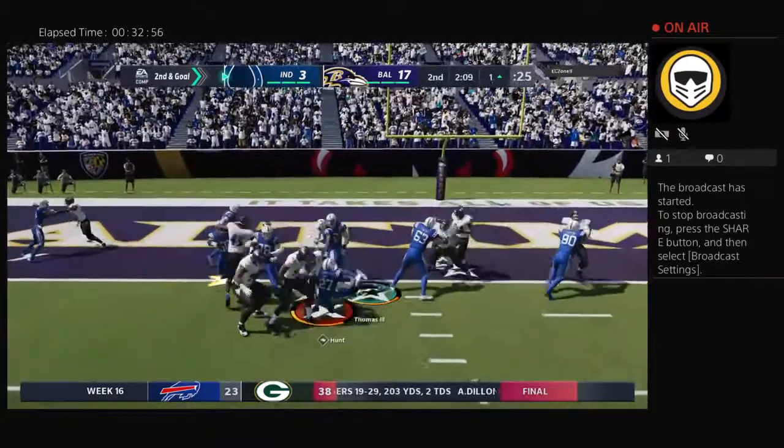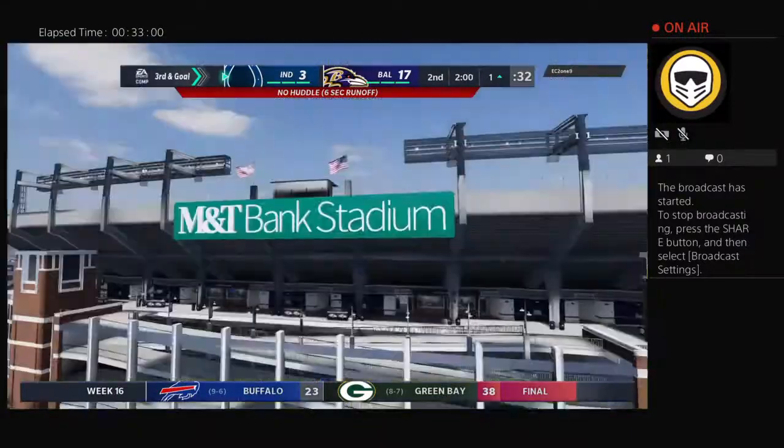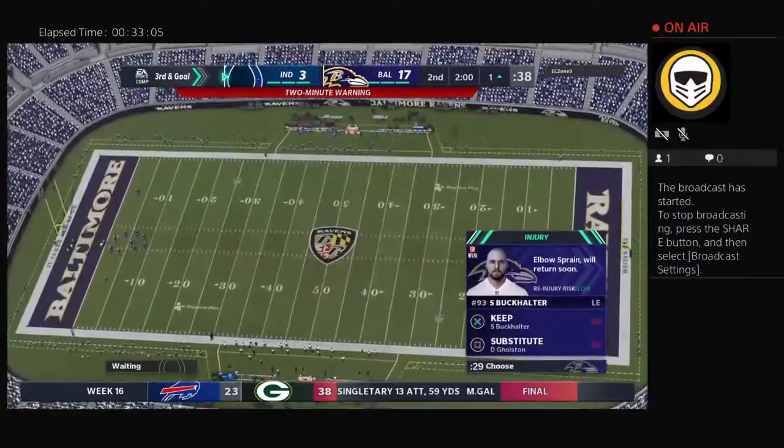They'll try to run with Hunt, and he is unable to get in. They stop him at the line of scrimmage. No gain on the play as we have reached the 2-minute warning.